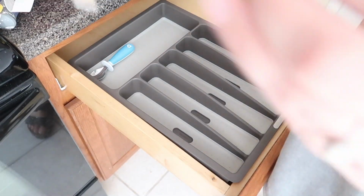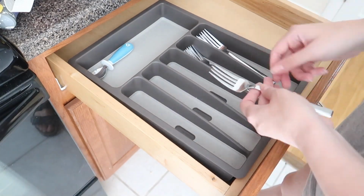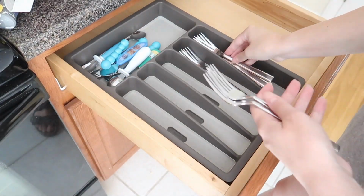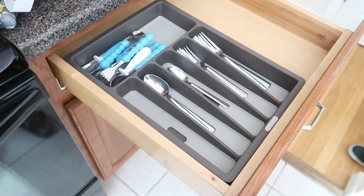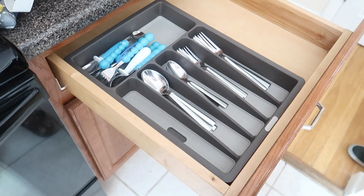I like that I can separate out the spoons and the forks by size, which seems like a really silly thing to care about, but I don't know, I just like it. So I will link this one down below if I can find it. It is an adjustable organizer, and it does come with another piece to it that I didn't end up attaching, and I think it was from Bed Bath & Beyond, so if I can find it I'll link it, and if not I'll put something similar.